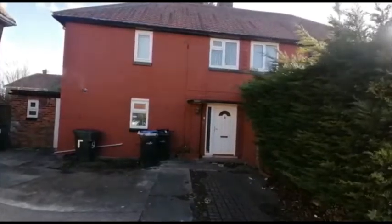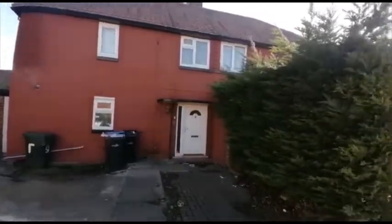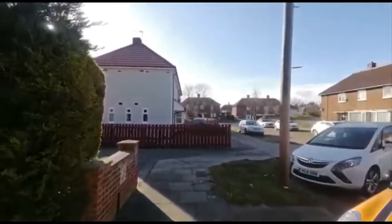7 Bretby Close in Middlesbrough. This is a 3-bedroom semi-detached property in a quiet cul-de-sac.